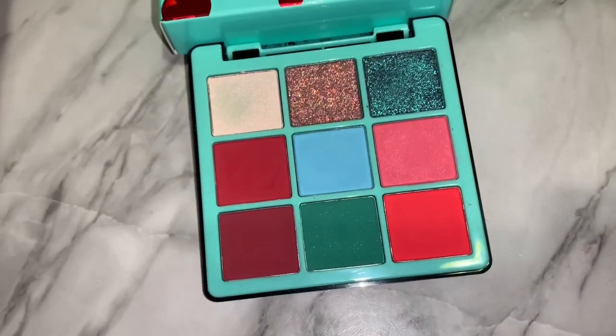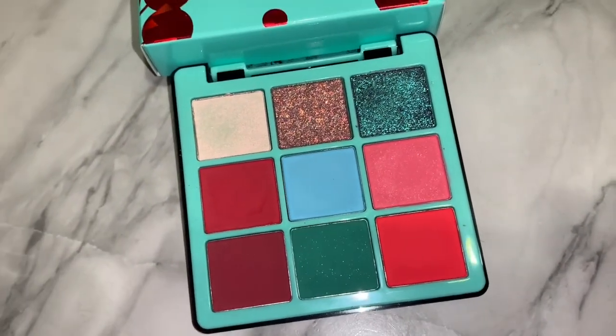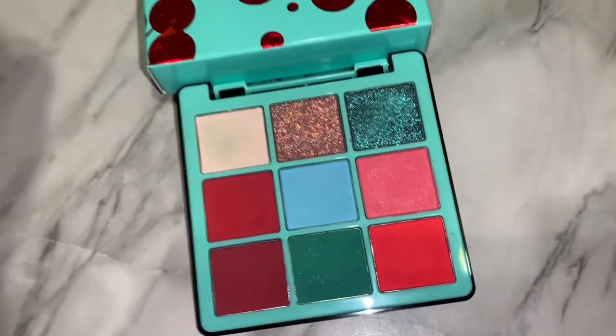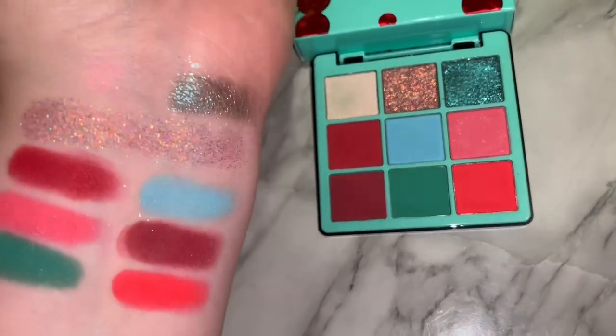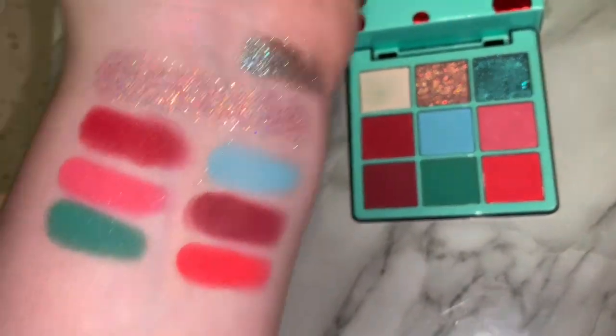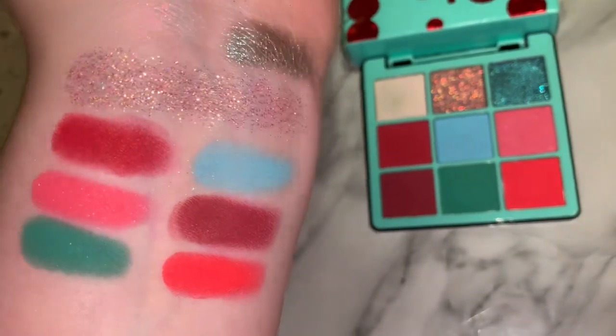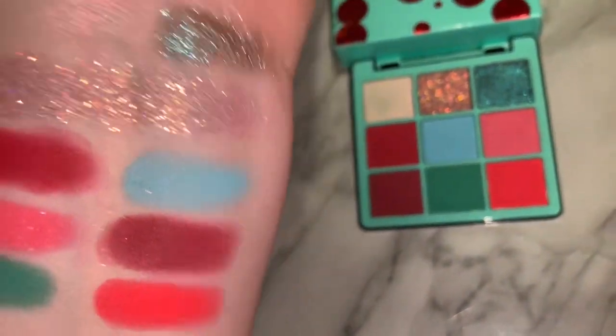Price wise, I do think that this is overpriced, I think, for the mini size, but I mean, it's ABH, and as long as the quality's good, I think it's worth it. And honestly, this palette's beautiful. I think that this is perfect for like spring and summer, especially seeing the looks that Norvina has done.